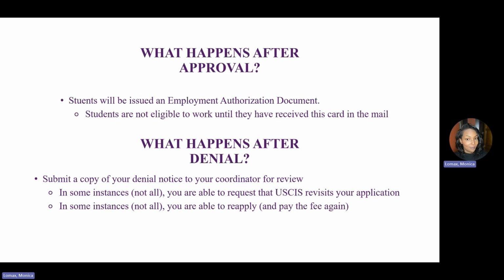You'll get that EAD card. What happens after denial? You will receive a reason, a list of all of the reasons you've been denied. In this case, you're going to want to submit the copy of your denial to me so that I can see if this is something that we can ask USCIS to revisit or to see if this is something that you can apply. You can just reapply, right?